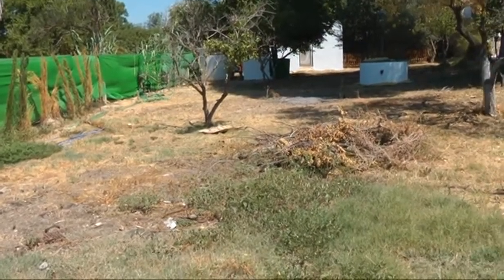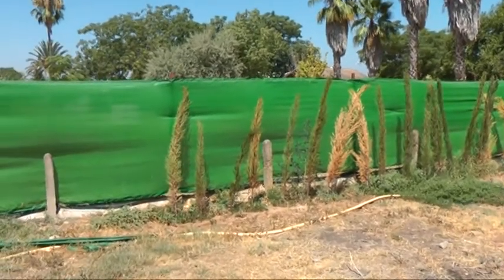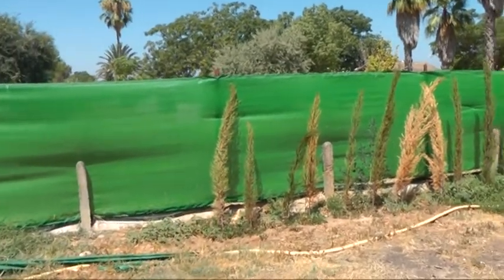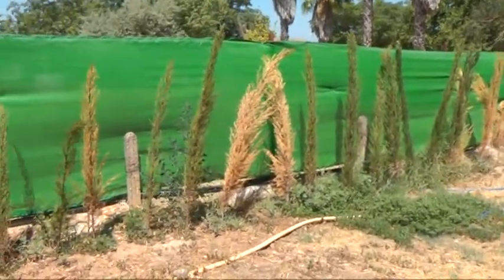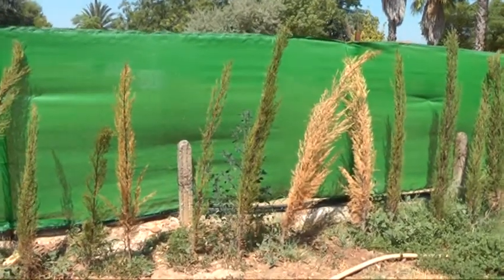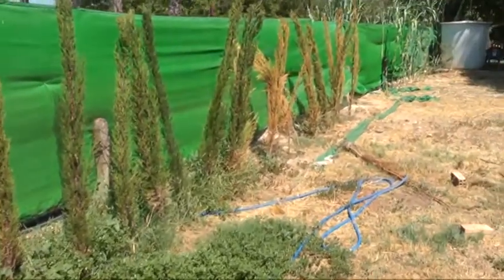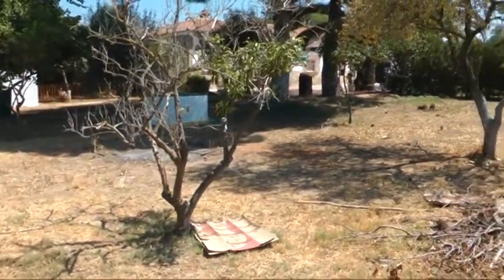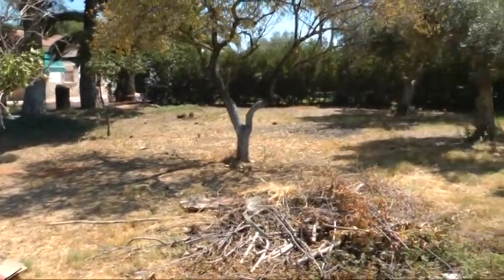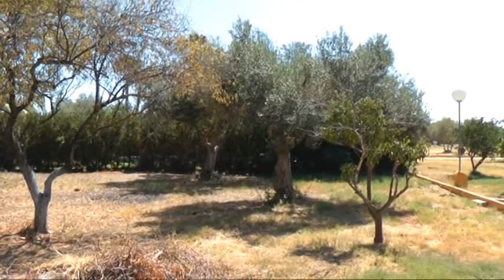As you can see, the property is fully fenced, but certainly you could make it a little bit more attractive, a little bit more private from the neighbor. You can see there was an attempt here to plant some pine, but of course they need a lot of water, so a few of them have passed on. A big old well there in front. The pool, the house, the gardens are all fed off the well. Plenty of water in the area.